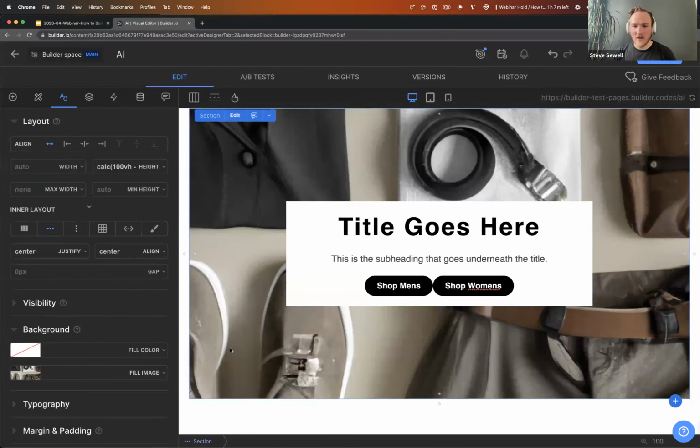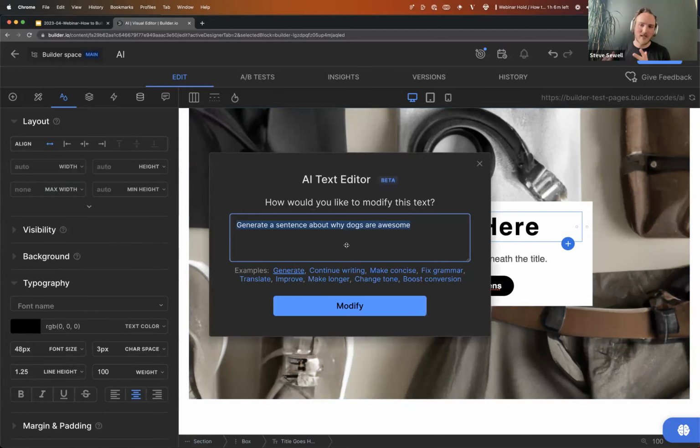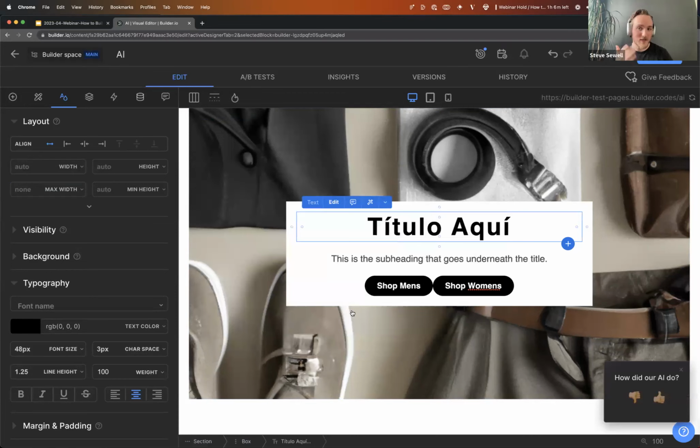But you can also edit all of this with AI as well, not just piece by piece. Like, for example, maybe I want a new title. I can hit this button to modify the specifics with AI. Like, for instance, maybe I want to generate a new title, or maybe I want to translate it. I think that one's kind of a fun one. So let's translate this text to Spanish. This works a lot faster because there's not much to generate.